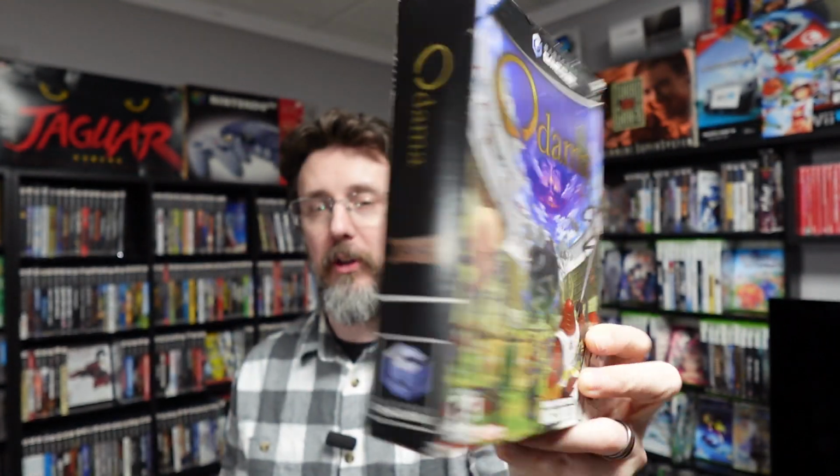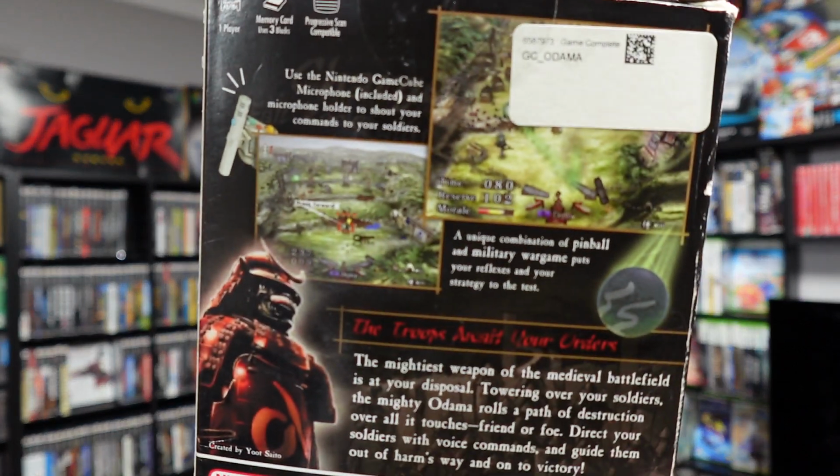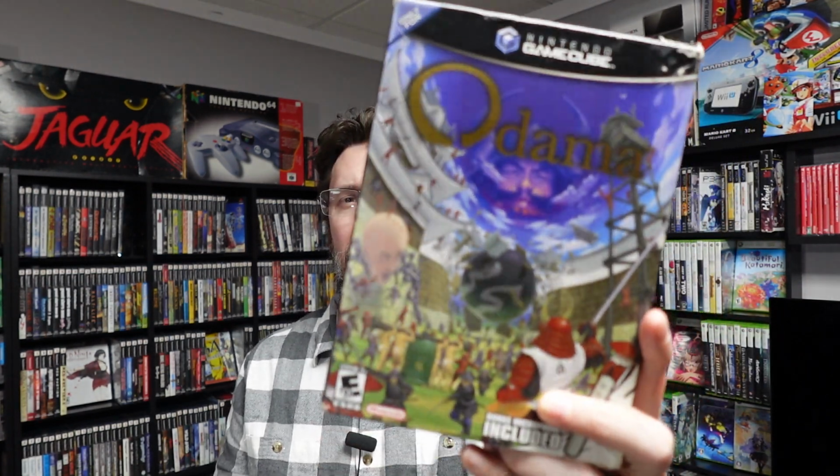It's in a big box. And if you've never seen this game, maybe some of you out there haven't, it is an RPG battle pinball game, as I recall. And you have a microphone and you clip it to your lapels or your collar, and you play pinball and you have troops and you give them commands via the microphone, which is kind of cool. And this is complete. It's got the microphone and the game and the little clip to attach it to your neck. So this would be really cool, kind of hard.